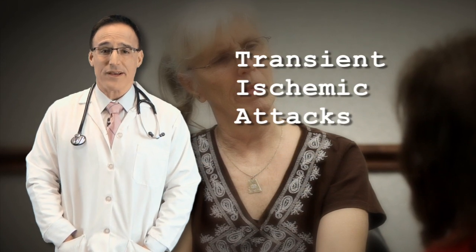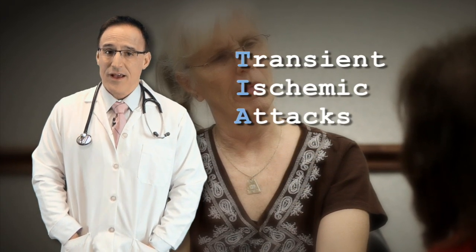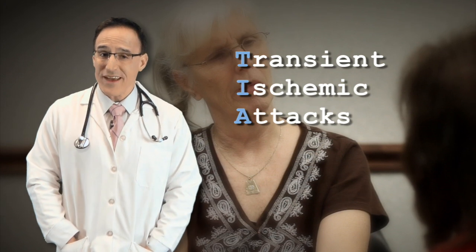In the vast majority of cases, ischemic strokes are a sudden, catastrophic event. However, some patients may experience a warning or mini-stroke. These are called transient ischemic attacks, or TIAs. These occur when the blockage is only temporary.